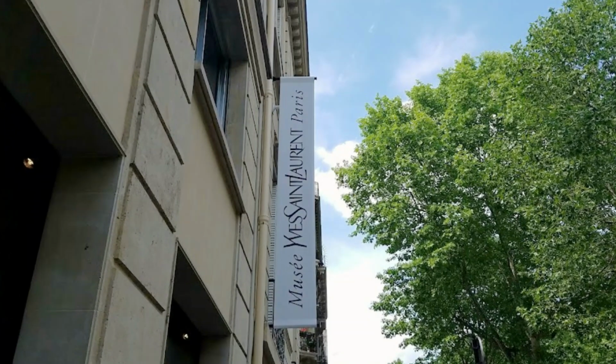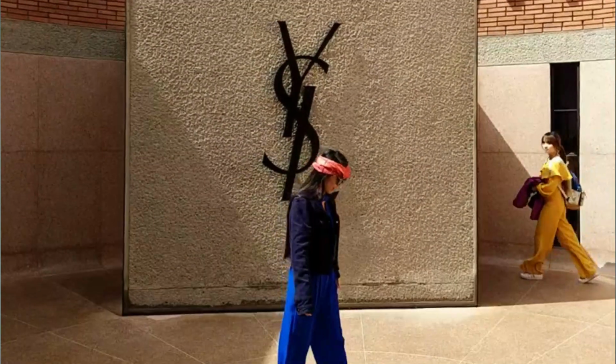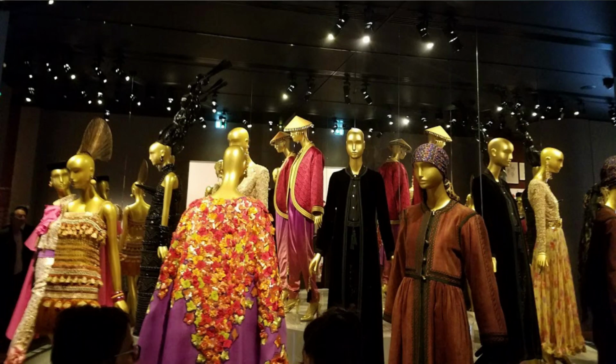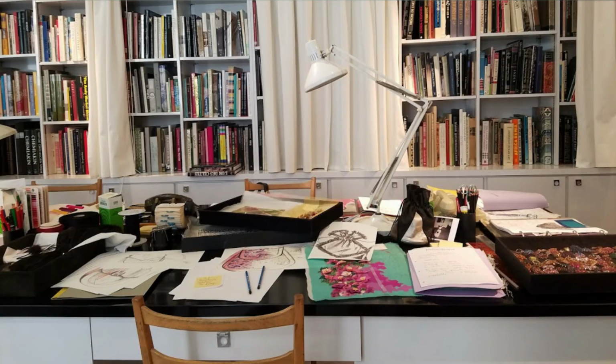I've been wanting to go to this YSL museum in Morocco because I went to the one in Paris and they always talked about this one in Marrakesh because that's where YSL would always go for inspiration. And now I'm going to the YSL museum in Marrakesh. But these museums are really only for people that like fashion. So do not waste your time and money if you are not super into fashion.